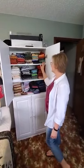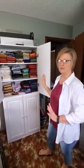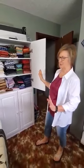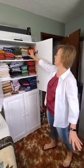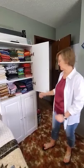Just different fabrics. Got them all basically folded up. Brenda had hers all folded up in really nice order. She had a whole big closet just really neatly folded. So I thought, well, I can do a little space like this, and that'll work.